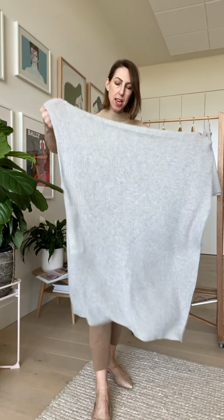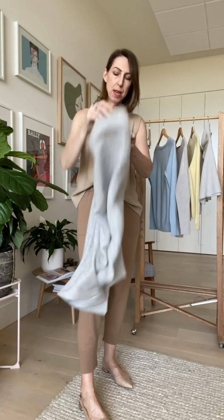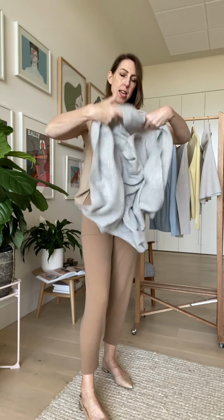So as you can see, it really is just a beautiful square piece of cashmere, and you can simply throw it over your head, and as the name suggests, you can wear it as a poncho, but then you can really just play around with it.